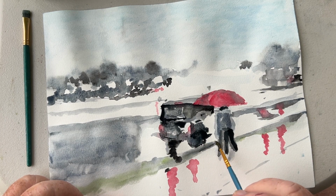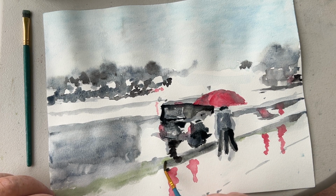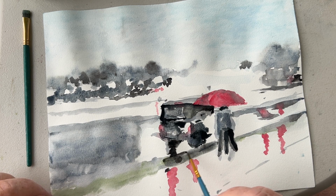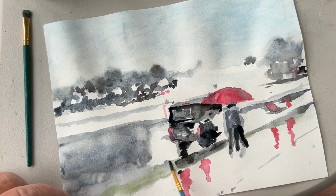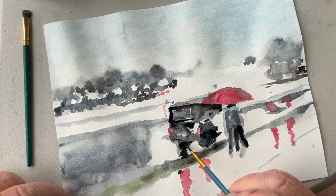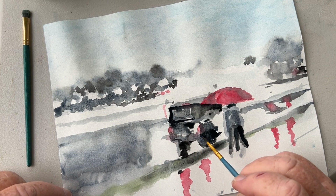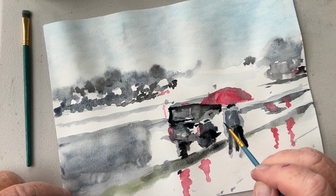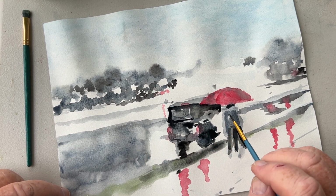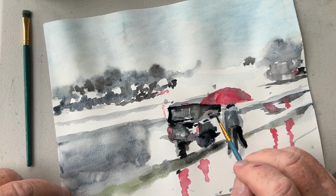And this whole area here, that's the grass near where the people are walking. And then you need to get rid of that, because the reflection wouldn't be in the grass. The reflection would only be on the hard surfaces like the street and the sidewalk. So I can use the water to lift that. And let's take the dark area again and get this car looking pretty good. So here's the other person. Here's the dark windows.